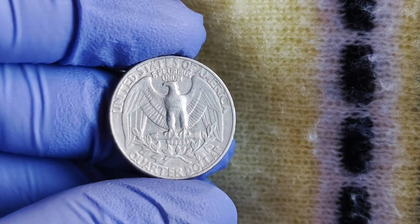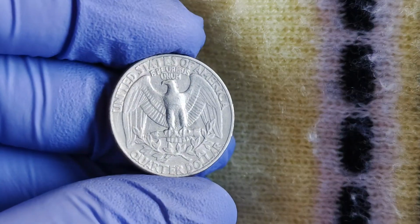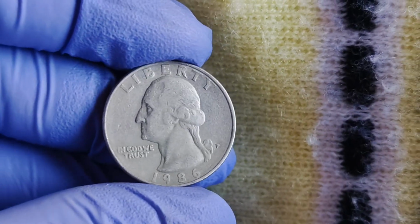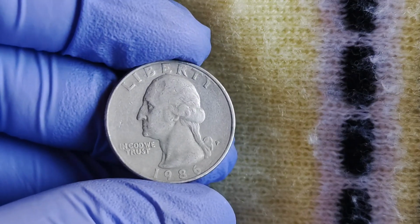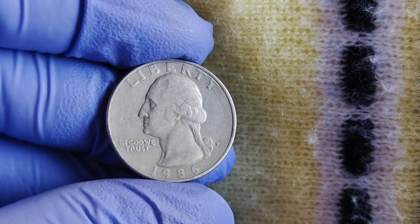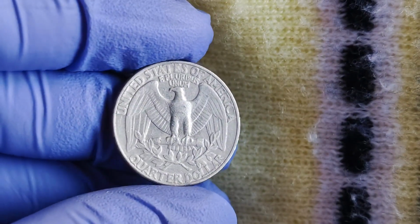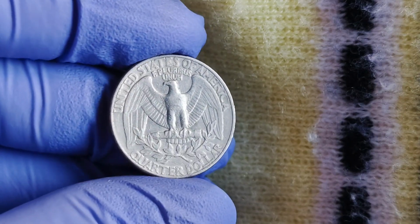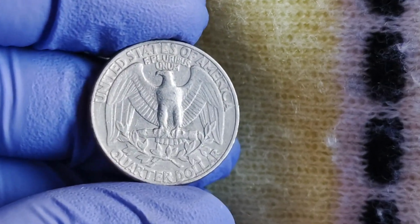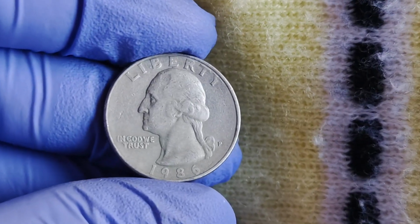Finally, check the weight. If your 1986 P quarter weighs significantly off the standard, you might be holding a transitional strike or a wrong planchet error, and those can be worth a fortune. Most people will overlook these signs. Most people will spend the coin without a second thought. But not you. Because now you know the secret hidden inside an ordinary 1986 P Washington quarter, a secret that shocked collectors, sparked bidding wars, and created one of the most unlikely $1 million success stories in coin collecting history.